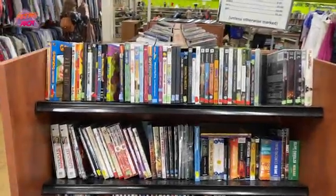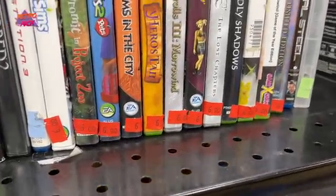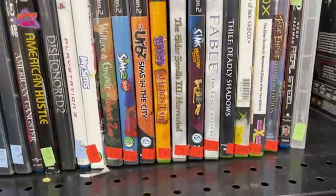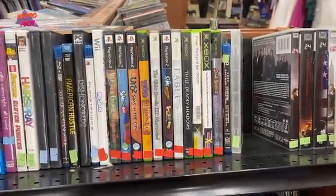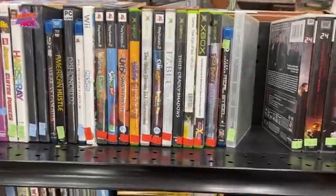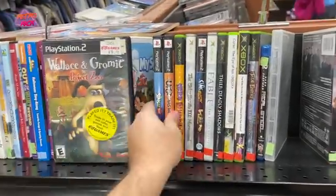All right, guys, so this is a little bit different at Goodwill, and the price has gone up here. It was $4 a while back, then $5, and now $6, which is tough because I would pick up almost all these games had they been around the $2 to $4 range, but they're not. So Wallace and Gromit in Project Zoo, $6, no.